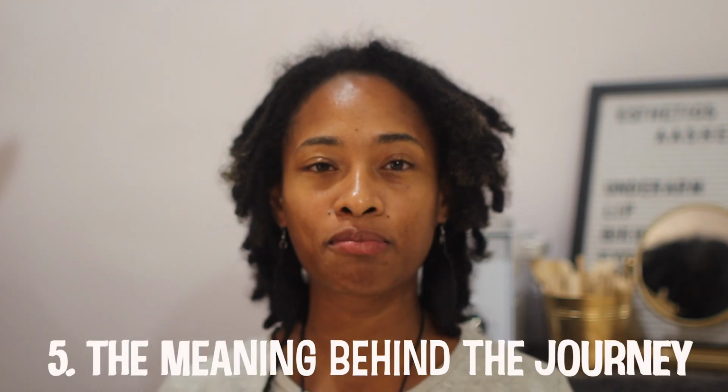It feels so soft and it feels moisturized, and it just brings me so much joy. The 5th major difference between my first set of locks and this one is the meaning behind the journey. I feel like this is the biggest thing I can talk about when it comes to my lock journey. I've done so much with my hair that if all else fails, I'm just gonna go to locks. But I don't think I could compare it to how I feel at this moment. I just look at my locks now as a sense of starting over.